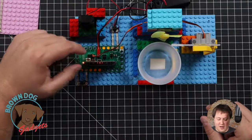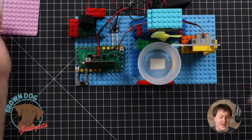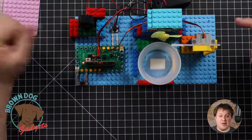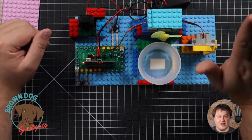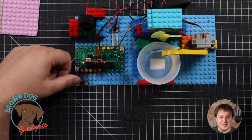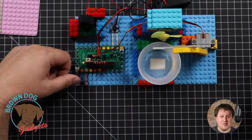Anyway, long story short, it's a bubble blowing machine, which if you have a toddler is the best thing ever. Have a big switch on the wall, just press it, bubbles happen. Which I'm going to totally make, because I have a toddler at home.